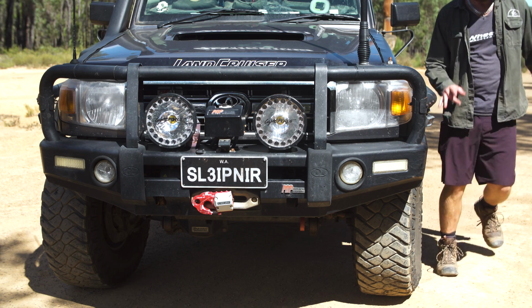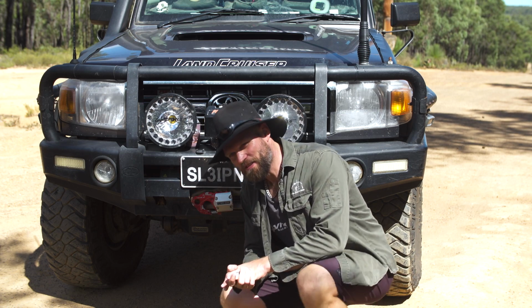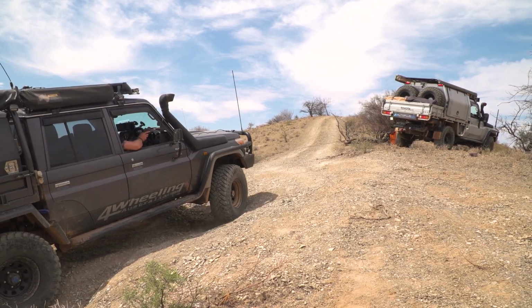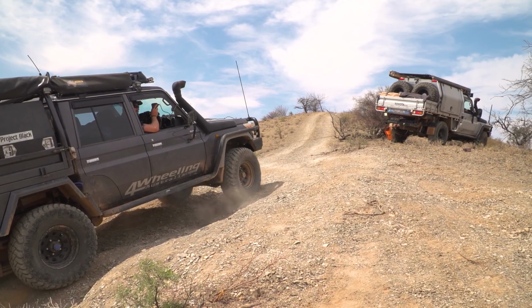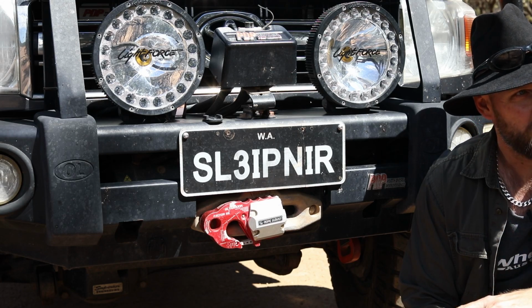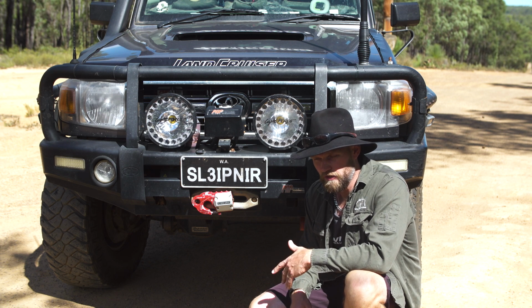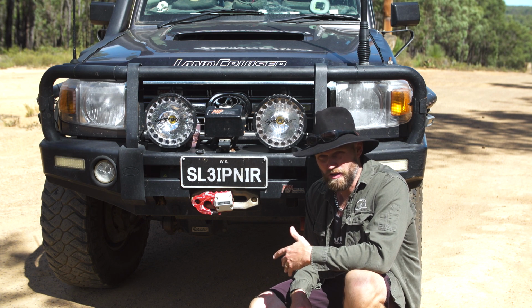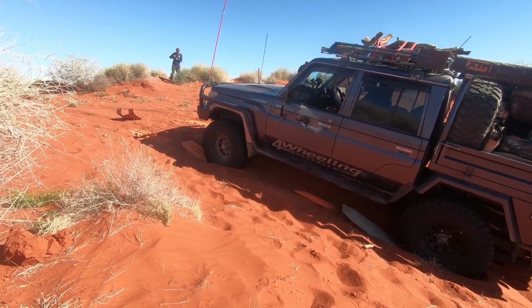I know some of you are waiting and questioning this one, but is a winch in fact important for a long range tourer? Yes and no. If you are in convoy travel, it is good to have one winch amongst the convoy because you never know when it can come in handy. It's an insurance policy, but everyone doesn't need to have it.